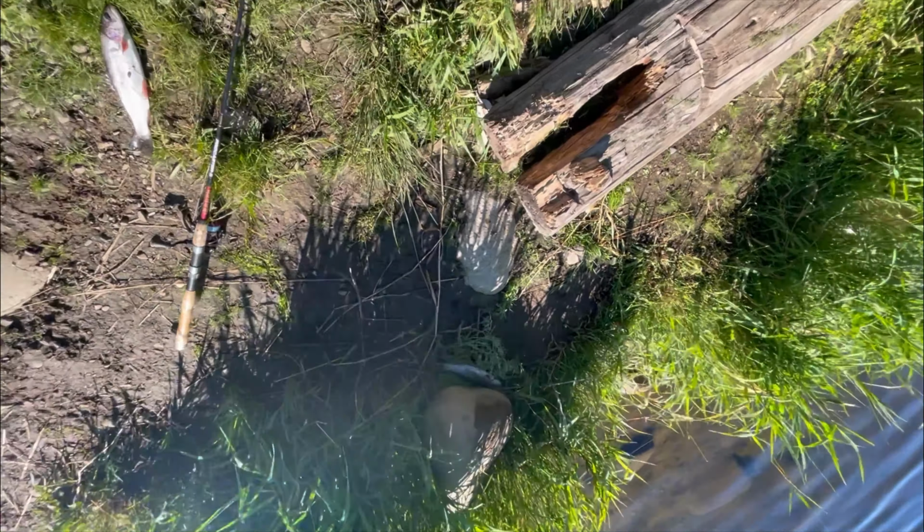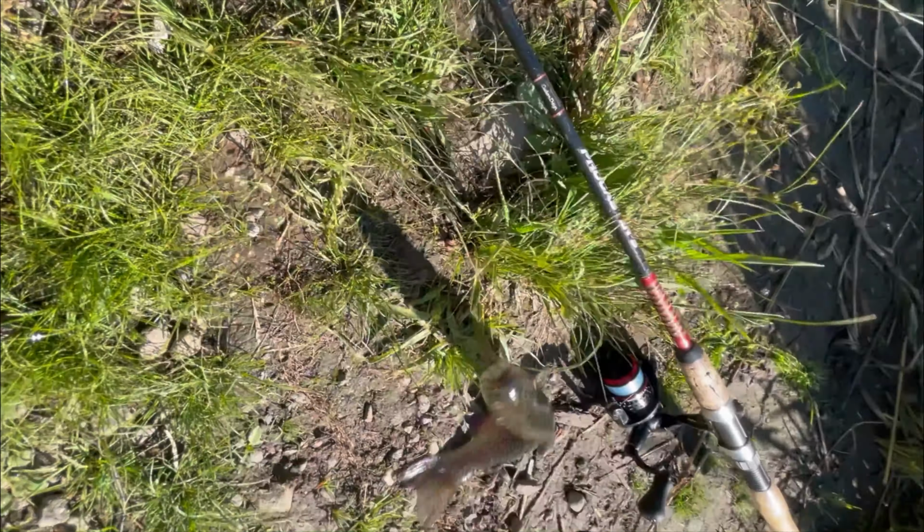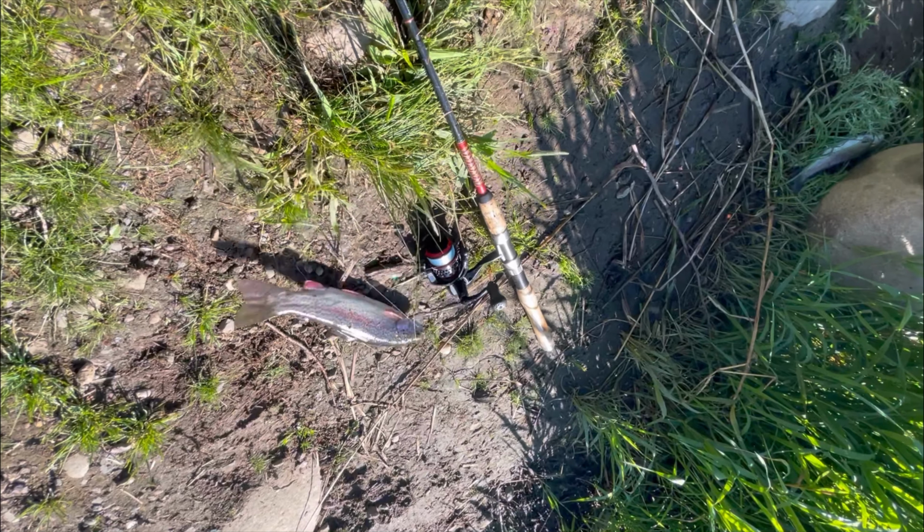This one was a little bit bigger, as you can see. This color was also a little bit different. It put up a hell of a fight when I was reeling it in. As you can see, it's got a hell of a life still. Look at that thing flip around. Looking like a flappy bird.